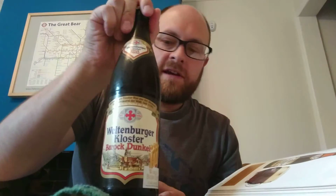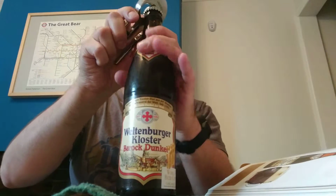It's got a picture of, probably, the Abbey. Kloster means Abbey, I think, in German. And it's a dark beer, as you might imagine. But it's only 4.7%, which isn't that strong for a German beer, especially a Dunkel. So that's quite interesting. Traditional German style. So let's crack this open.